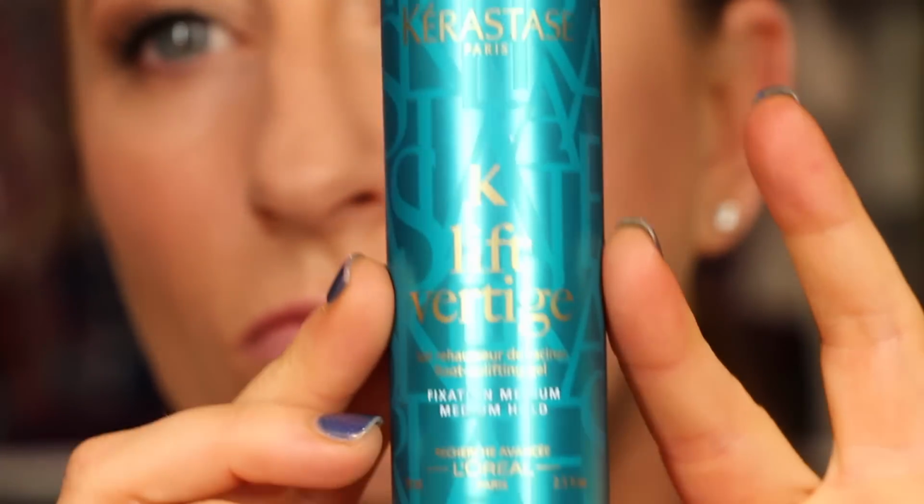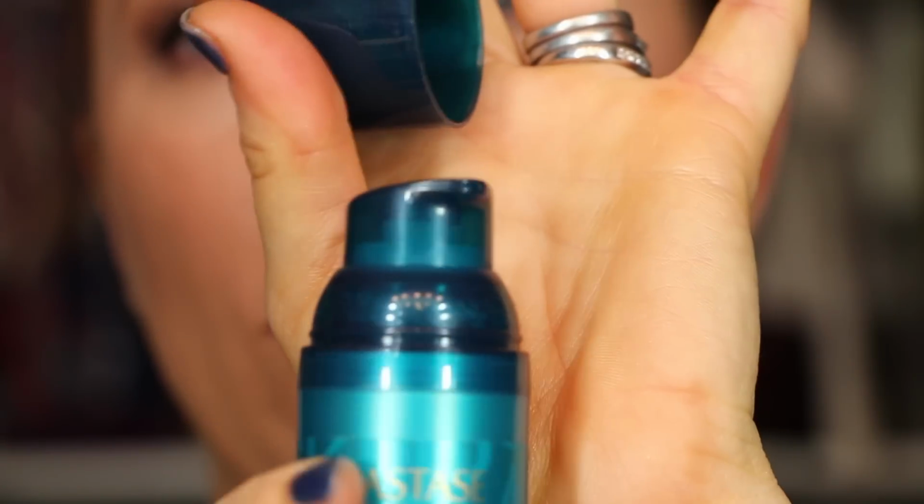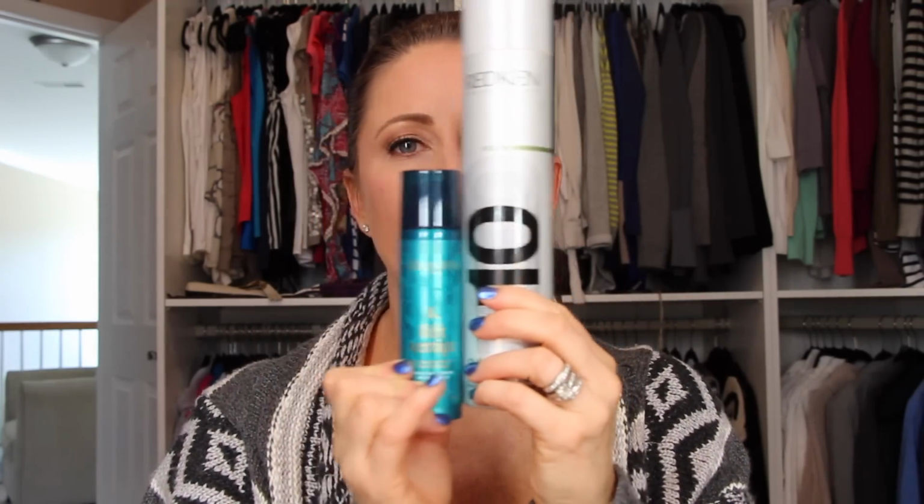Recently, I did get the Kerastase Lift Vertige Root Uplifting Gel, medium hold. This is what it looks like. It has a pump to it. You only need about a dime to a quarter size. I keep this in my travel bag simply because it's obviously way easier to throw this in than the other one. So I love that.